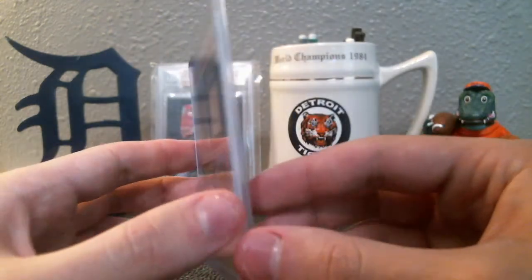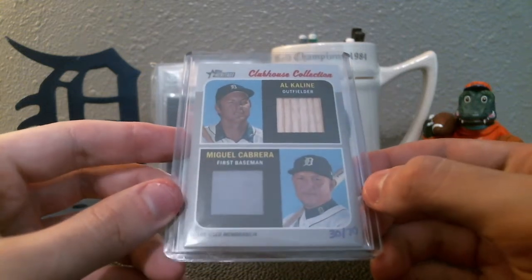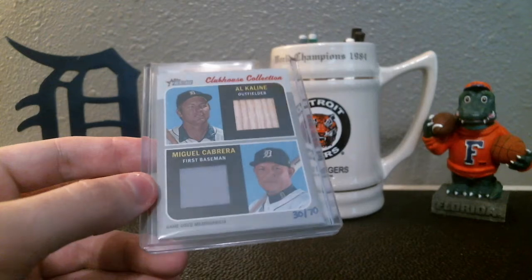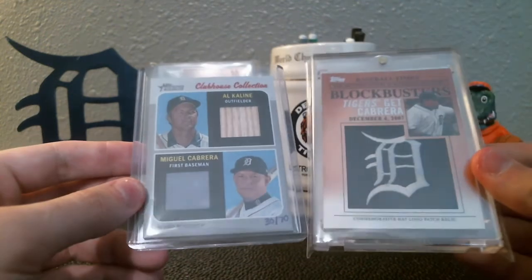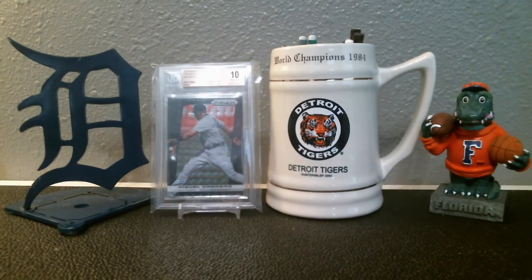But like I said, I don't normally mess with bat relic cards too often, nor do I mess with dual jersey cards. So let me know what you think. Do you like dual relic cards or manufactured patch cards like that one I just showed earlier? Kind of curious to see what everybody else thinks about those.